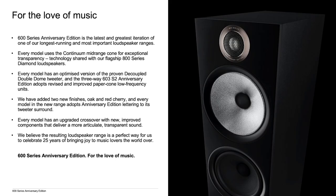So to summarise, the longest running, most successful loudspeaker range we produce apart from the 800 series Diamond. Every model built on our premium continuum mid-range cone technology for exceptional performance, which is shared again with that flagship range. Updated versions of all of the drive units that we've developed over the last few years. New finishes, including oak and in certain parts of the world, red cherry. Updated lettering around the shield to really highlight that it's a special model. And most importantly, from an acoustic performance point of view, an updated crossover with new and improved components that deliver a more articulate and transparent sound.